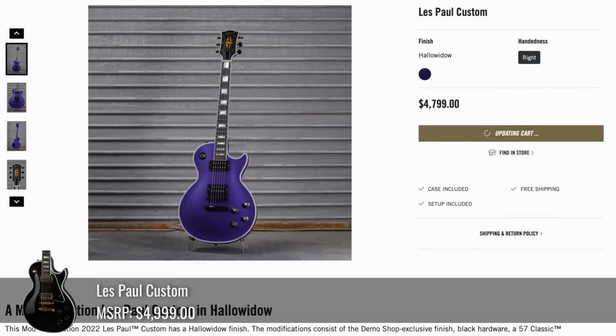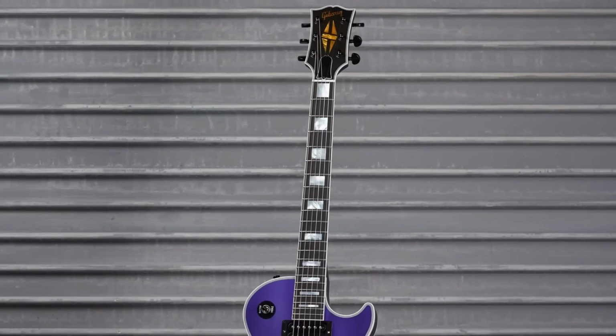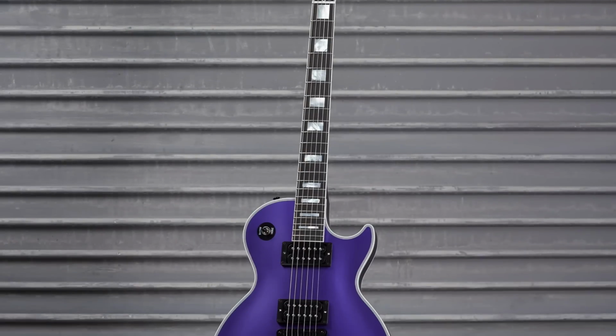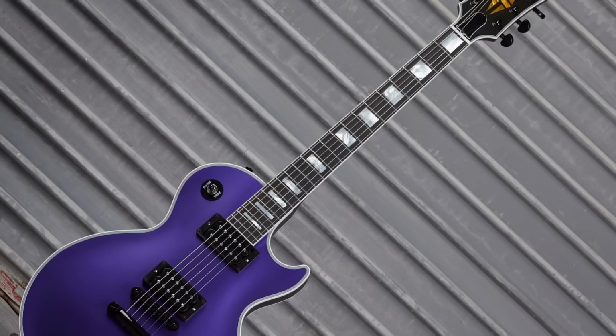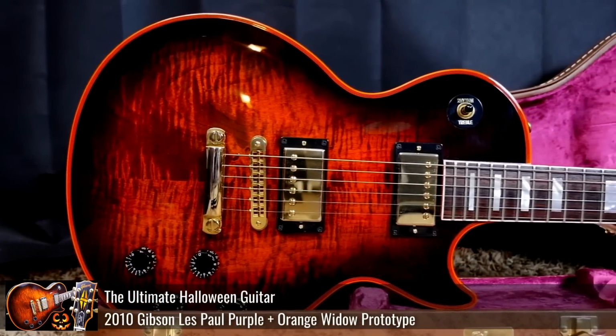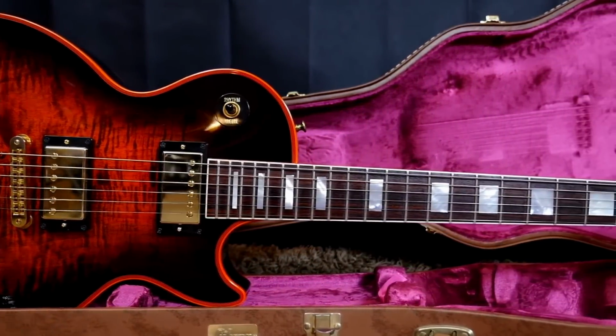And now this one, a custom done up in what they called Hallowidow. I mean, I get it, they were trying to blend Les Paul widowed specs onto a custom and do Halloween, but this isn't a widow. A widow refers to when they just spray over the entire guitar, they don't scrape the binding, and it gives it an interesting colored effect.